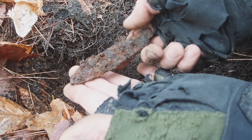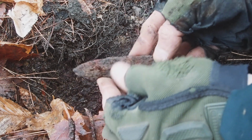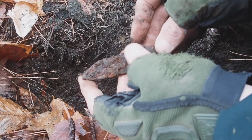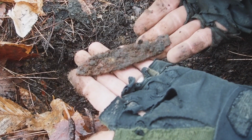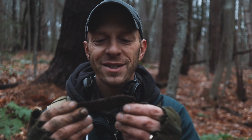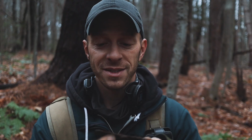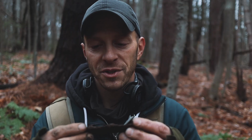the blade of a very old pocket knife. I don't think that it would be out of the question to assume this was from the 1700s. They certainly had folding knives in the Revolutionary War. I'm not saying this is from the Revolutionary War, could have been. But it has such an awesome shape to it. Fortunately, I don't know where the rest of it is. Might be down there. I'll have to double check.